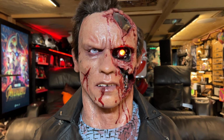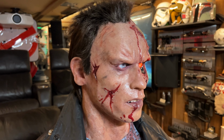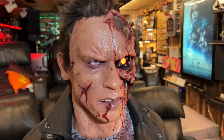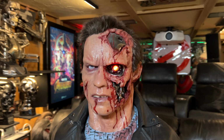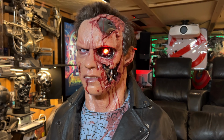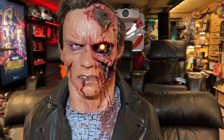So I don't know, what do you guys think of this piece? I think this is kind of Arnold back when he was a true horror character, and it is represented well in this bust. You guys got any questions, comments?